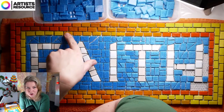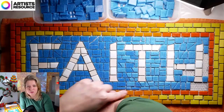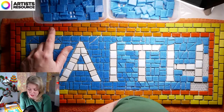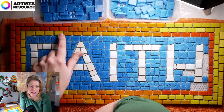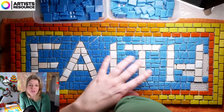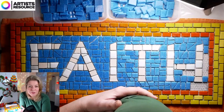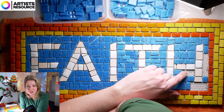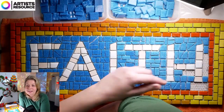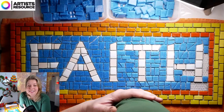And it's got this orange and yellow gorgeous ombre border, which is really nice. It's like a double border. Oh, it's a triple border actually. It's a double border in orange and then a single border in yellow going to orange. And then a light blue and dark blue background and the word faith. So yeah, I've been really enjoying it. I'm just going to finish it off. As you can see, I've just got a few more little bits to do here and it's all done. Well, I say it's all done. It's got to be grouted as well, but it's nearly done.